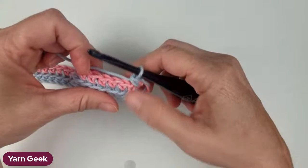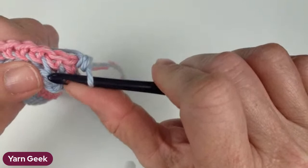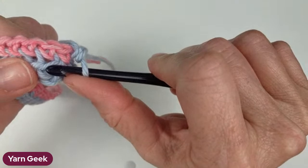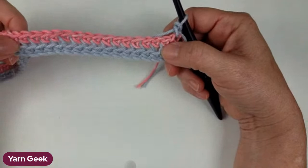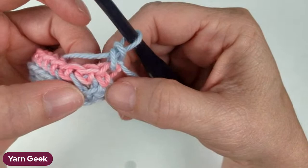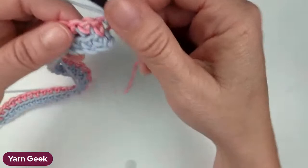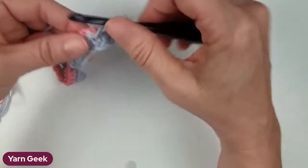Now, here's where it gets fun. See on the project right here where we crocheted in the back loop only, we've got that first loop all open, going down the whole entire row. So for the next 16 stitches, you're going to crochet into that front loop. You're going to drop down and crochet into the front loop of that single crochet of the last A color. So there's one. Two.